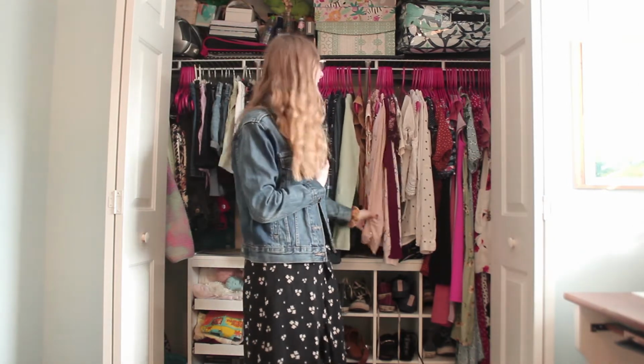Today we are doing a closet clear out and organization video. I know it's about time to start getting rid of stuff when I start running out of hangers. And we have been at that point for a while now. It's really an overdue task for me. And I'm excited. I actually love organizing things a lot.